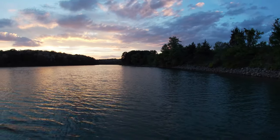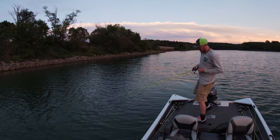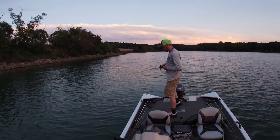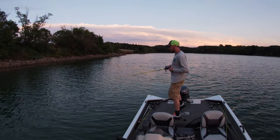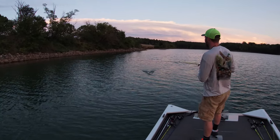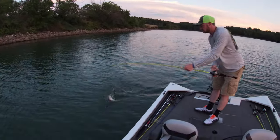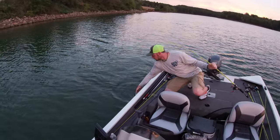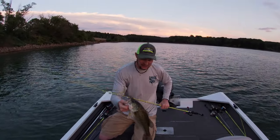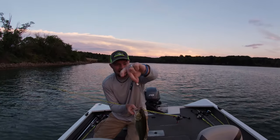You about ready to go, Hunter? Oh, okay. There's one. On the Okashira shad. One last cast. Really? Okashira head. Oh, there he is. Hey, he's pretty decent too. The last catch. Look at that, Megabass Okashira heads and a little contact.